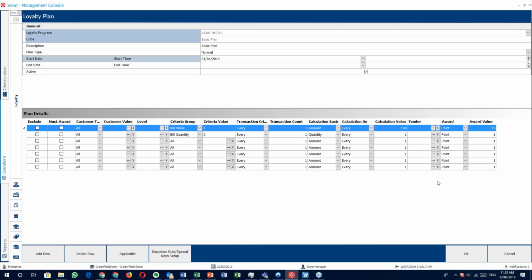Afterwards, you can even say what tender types it goes to. So is it for, say, you spend cash, you get more loyalty points than if you spend, say, eBucks, or if you spend Bitcoins or Ethereums or whatever it is. Or say if you spend by credit card, you maybe have a slightly different level that you earn at. So that's something you can set there.